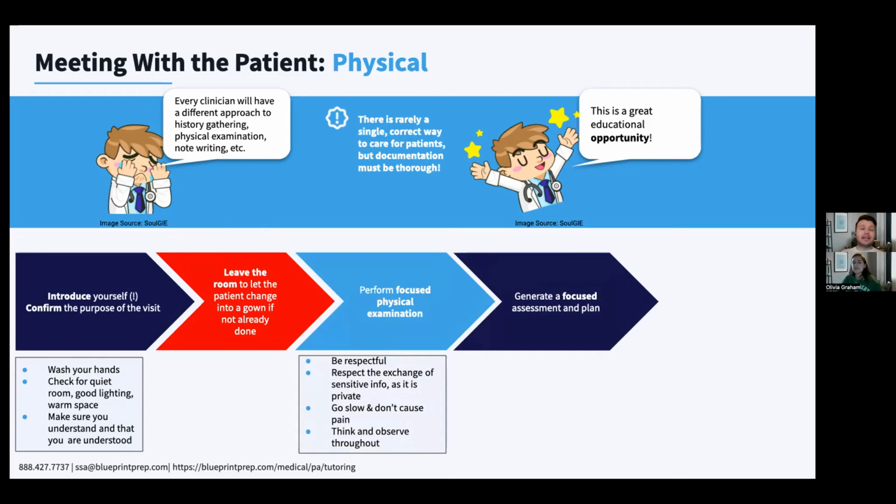Sometimes it's necessary that you're on the computer, but you just want to make sure you're switching at least 50-50 with eye contact versus computer or note time. And like Olivia said, everyone does things differently. Most people prefer a head to toe look. So when you do your physical, you start at the top and go to the bottom.